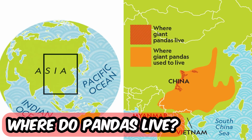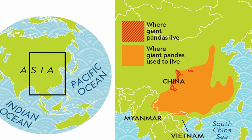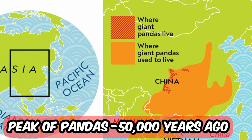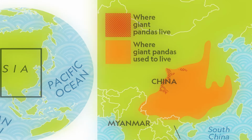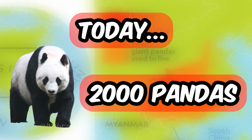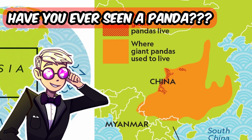Let's move on. Here's a map showing us where giant pandas live in dark orange versus where giant pandas used to live in bright orange. I don't know the exact number, but the peak of pandas was around 50,000 years ago. However, the number of wild giant pandas in China has increased from around 1,000 in the 80s to nearly 2,000 right now. Tell me in the comments, have you ever seen a panda?